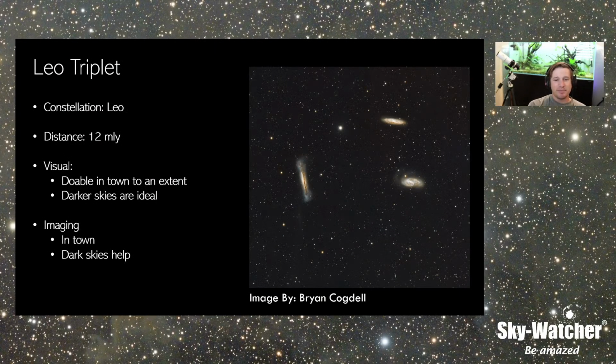Next up, we've got the Leo Triplet, 3 galaxies all together. Now, these vary in distances and what you're able to see. From a backyard, you'd probably be able to get the 2 Messier galaxies, which are on the right, M65 and M66. I'll break those down in a minute. And then the NGC galaxy to the left in the image is much more difficult to do from in town. But in dark skies and a moderate telescope, like a 6-inch, 150 millimeter aperture telescope, all 3 should be doable. But in a larger instrument, obviously more detail is there.